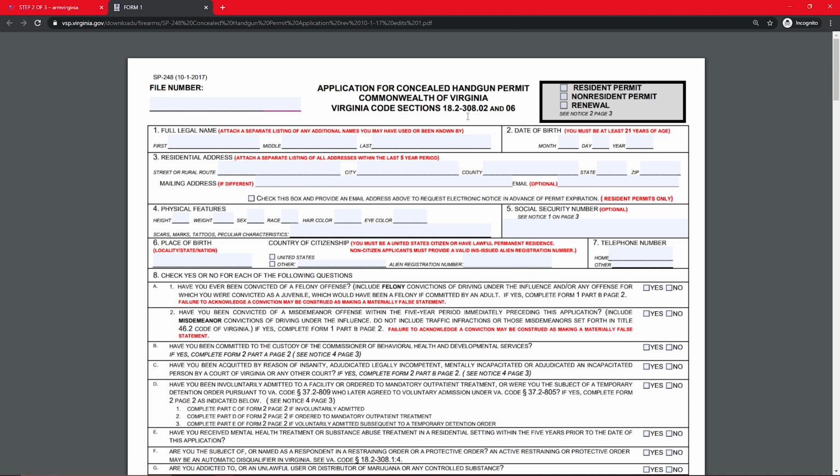If you're watching this on a phone, it's going to try to download it, which is a little bit more confusing, so I do recommend doing this on a computer. But yeah, so let's look at this. SP248 is the form that you need to fill out, and this is the legal form that we're turning in. So let me just go through how this works and try to help explain it.